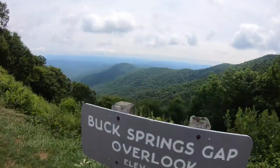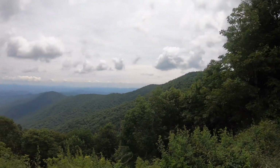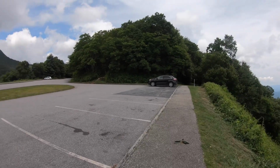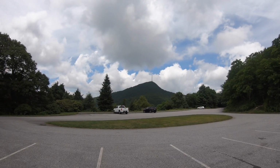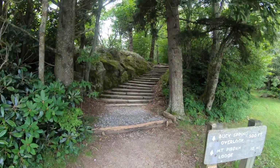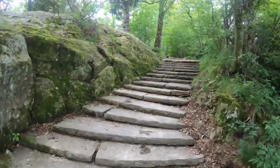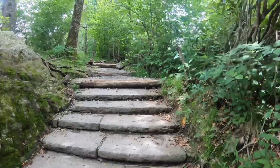Quick Springs Gap Overlook. I believe my hike is going to continue on that way or over that way. That is Mount Pisgah with the tower on top. A bit closer from here. I came down that trail from Buck Spring Overlook. So I'm going to go back up this way first. I'm not positive that I'm going to be walking back this way, so I want to make sure I complete my footsteps along the trail.